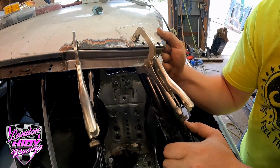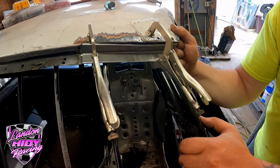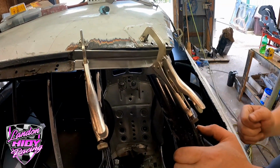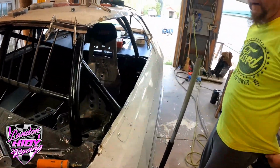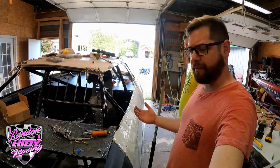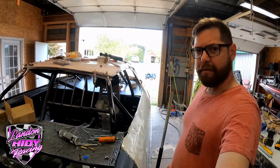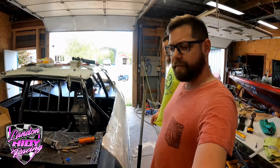Ben got his crafty hands on some sheet metal and made something we can just bolt rivet the windshield to. What a pain. What a waste of time. This car's just really become a lot of time wasted on stupid stuff.